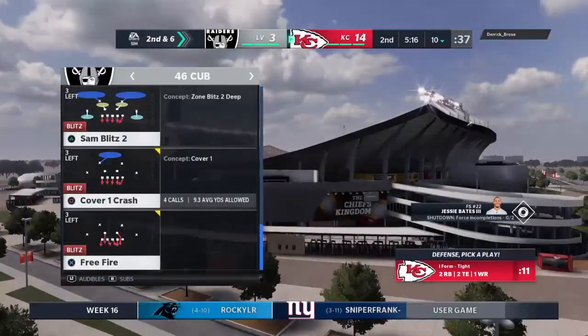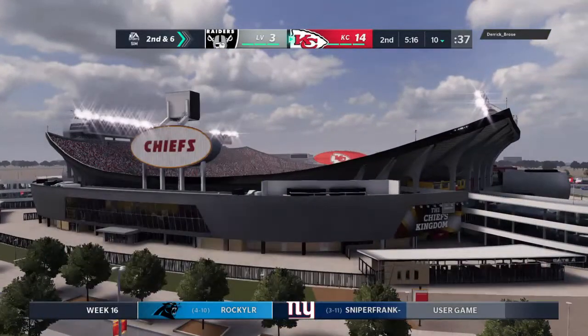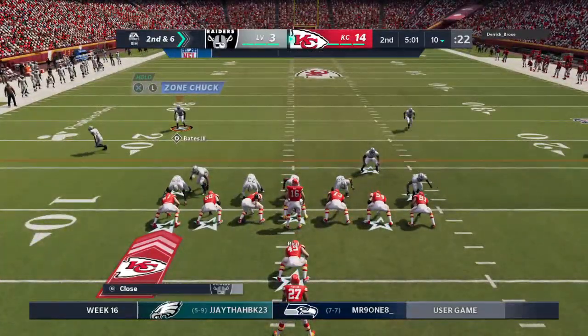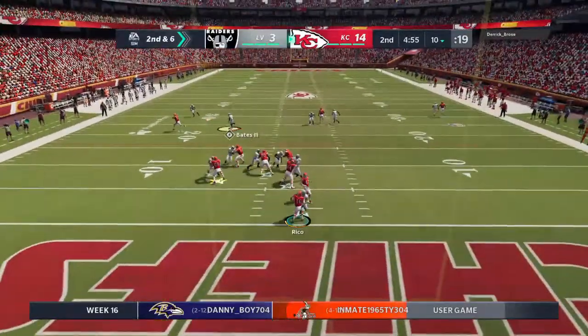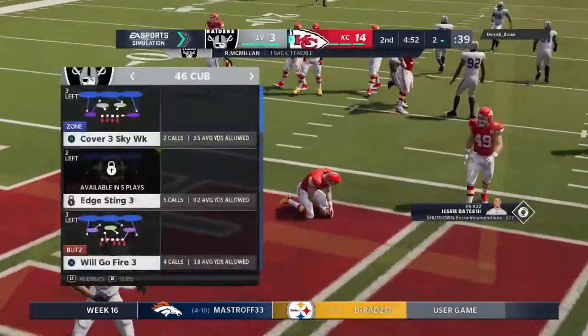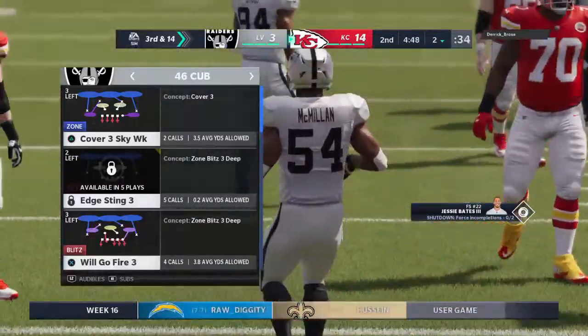What they have to be careful of is not having a letdown. It was real easy last time. They can't expect that going forward. Yeah, we'll see if it's that easy here. Following the pickup of 4, here's 2nd and 6. They're going to look to throw. Raekwon McMillan. The blitz works to perfection as he gets in there to dump him for a loss of 8.